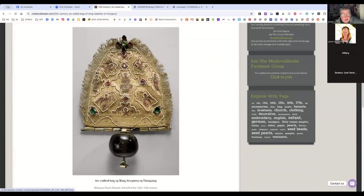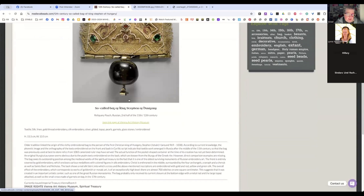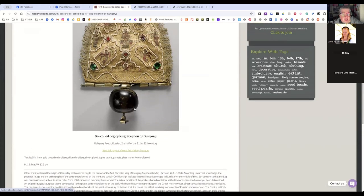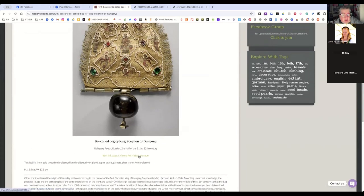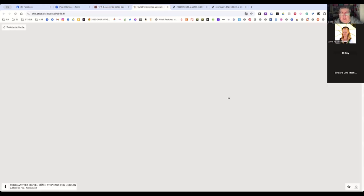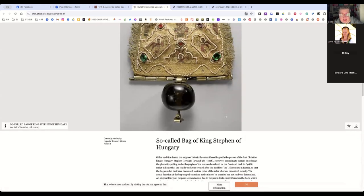And here's another reliquary, a little reliquary bag, lined with pearls again. That one's silk and linen. Topaz, pearls, garnets, glass, silver. If I have a page for the museum it's at, I try to provide it. We'll see if they have anything new over there. I think I grabbed every picture they had.